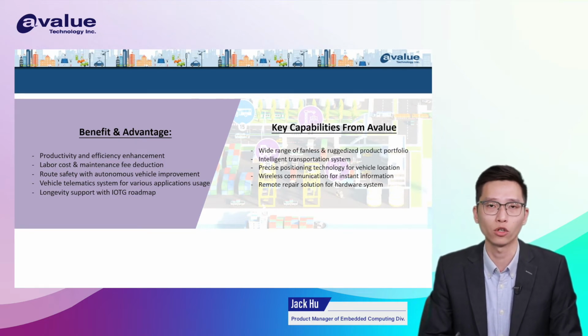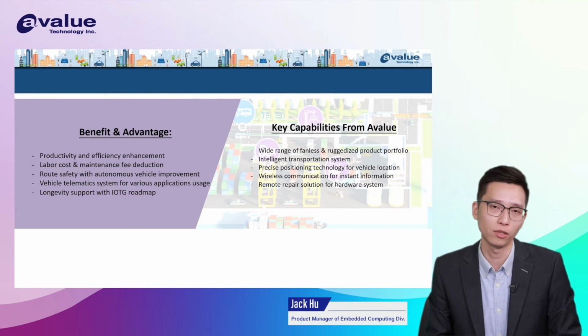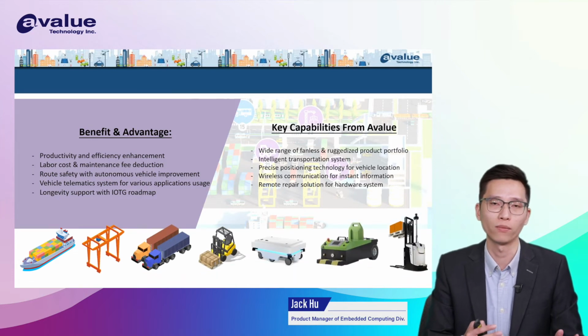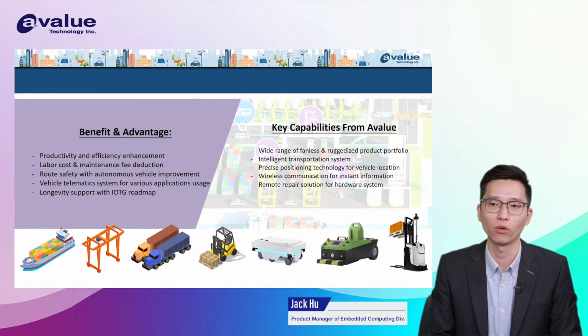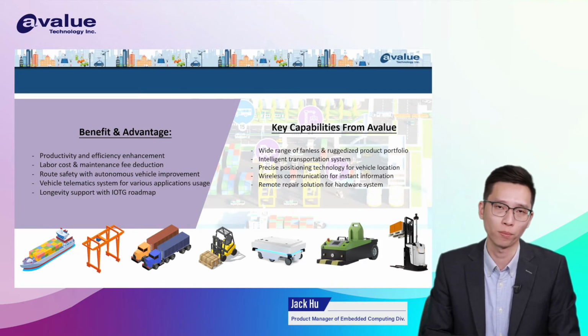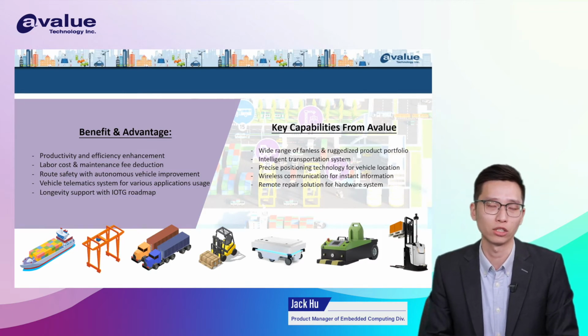So you don't have to go on site to do the reset action, you can just do it remotely. So this is what we are providing as a customer for the repair idea. Here you can see in this file, there are a lot of vehicles from the cargo ship, the automated crane, and also the truck, forklift, tractor, and so on. All these vehicles you can see in the port fields are equipped with Avalue hardware solution and also with the software additional value.